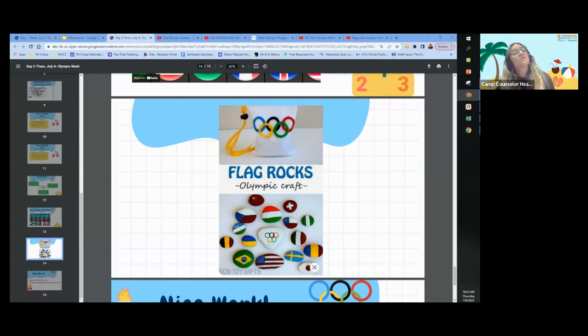It would be cool to make shirts in preparation for the Olympics in a year. It's a great idea too, to make many different designs. You could make the flag, you could do the rings, so many things.